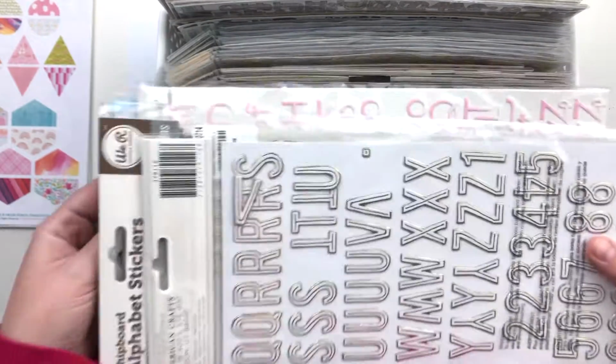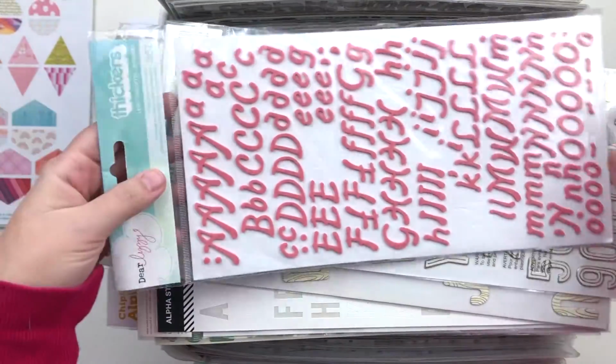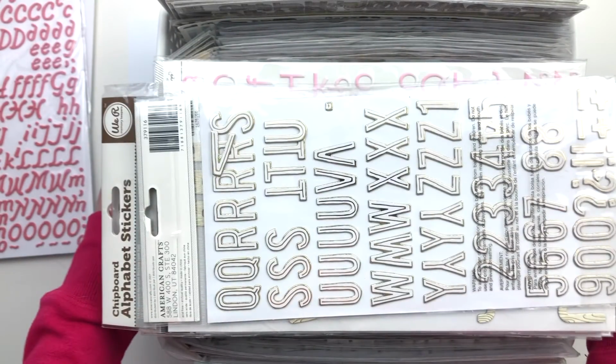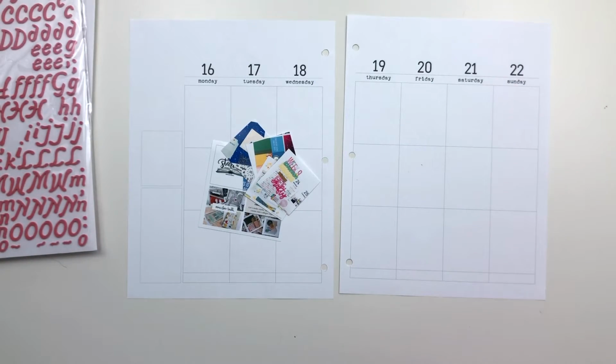So I did pull out this one. It's a super old one from Dear Lizzie. I'm going to try and use that one this week to try and get some of those used up. Okay, so those are my supplies. I'm going to put you on fast forward and get started.